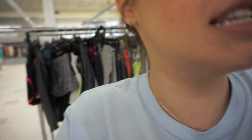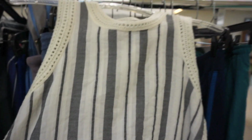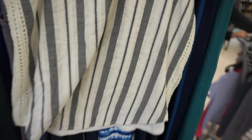First up, I'll hang this up so you can see it, is just this really cute on-trend Ann Taylor Loft tank top. It's $6.99, but blue tags are 25% off. Hey, Dad. I know. Yeah, there's not many. But it's super on trend. There's this crochet detail on the side, stripes, and then the back is plain white, like a linen material. But it's really cute. I like it a lot.